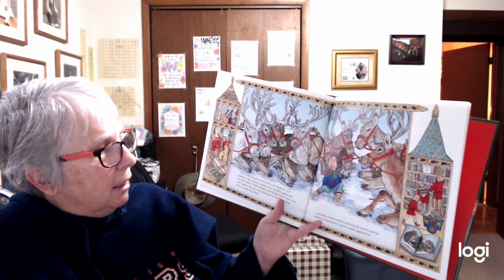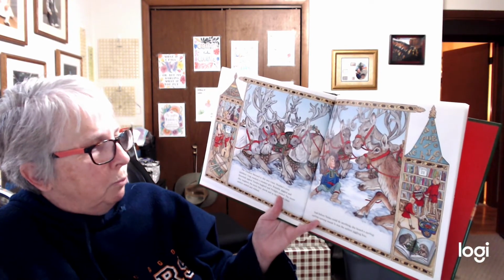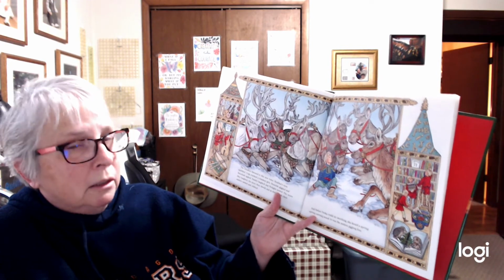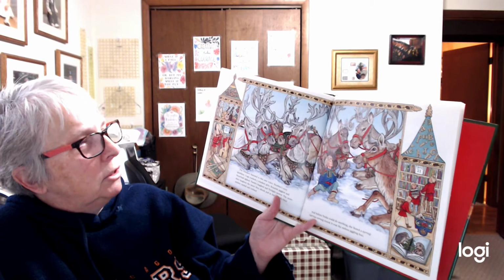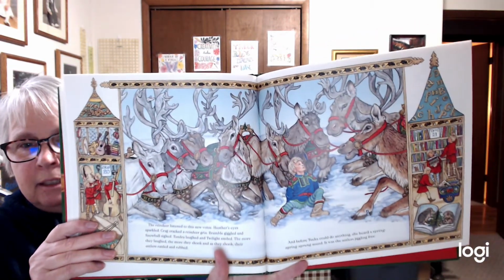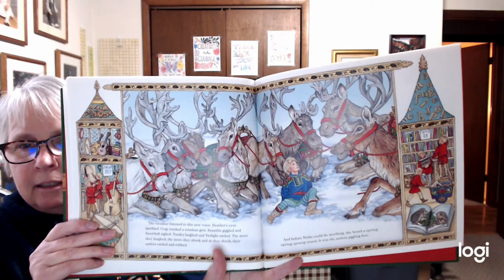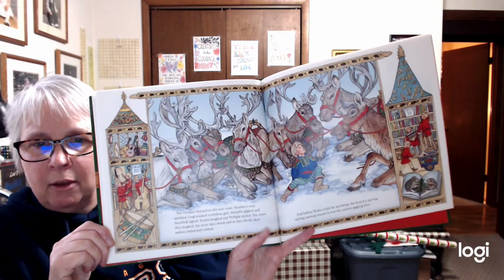And before Teeka could do anything, she heard a spring, spring, sprung sound. And it was the antlers jiggling free. Look, they got free. Just by relaxing and giggling and moving around, they got free. I guess kindness really helps.